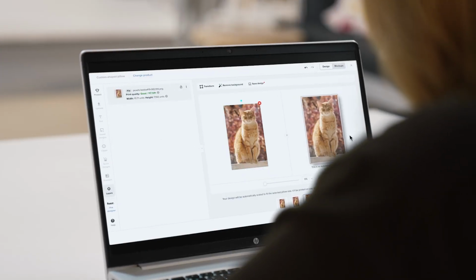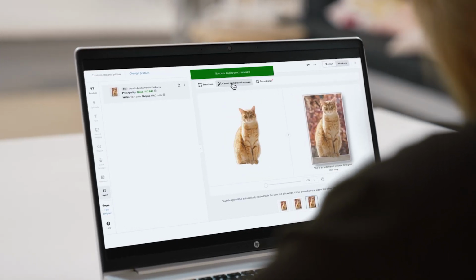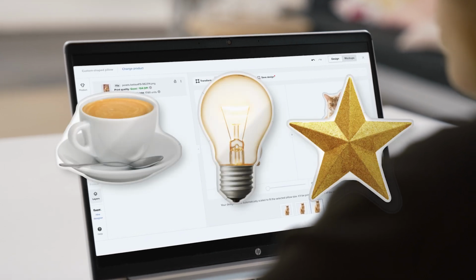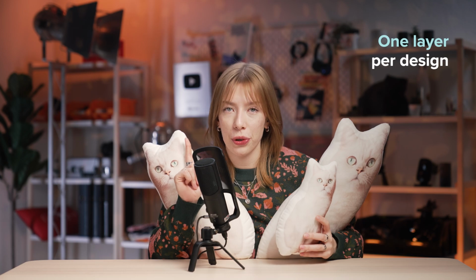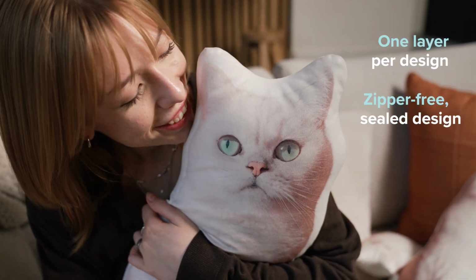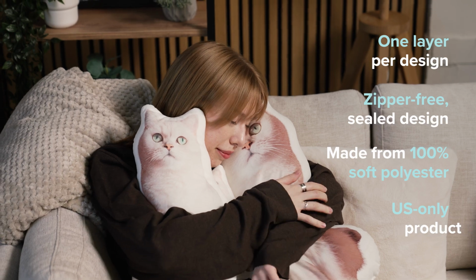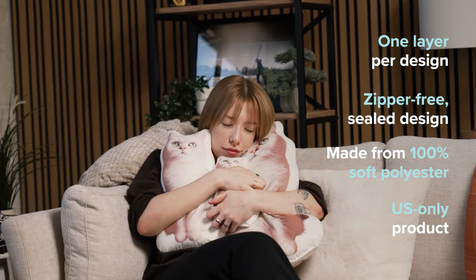If you have a photo or anything with a background, you can remove your background within the design maker to create whatever shape you want. For this to happen, there's 1 layer per design. There's no zipper anywhere on this. These guys are super soft and snuggly, made from 100% polyester.